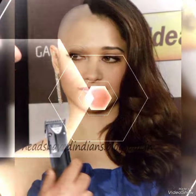If you want to buy these headshave Buzzcut vault wigs, then I will tell you the best websites from where you can buy. So guys, you can buy from these three websites: amazon.com, ebay.com and aliexpress.com.